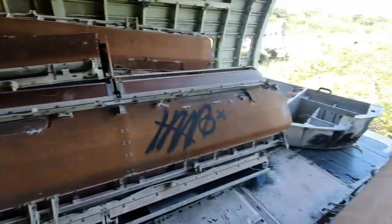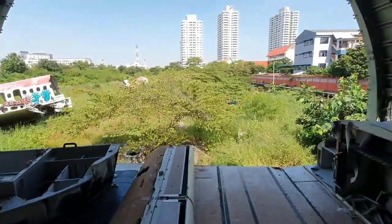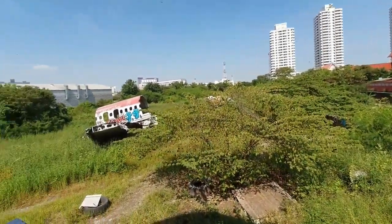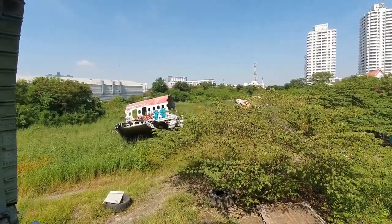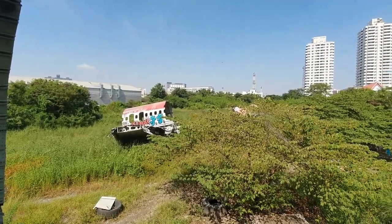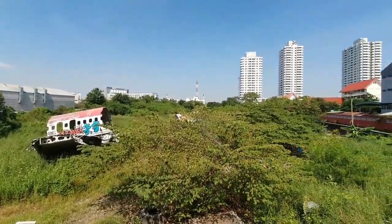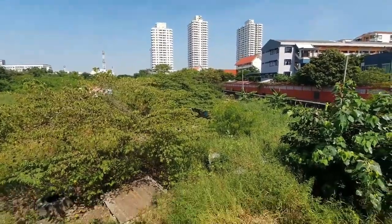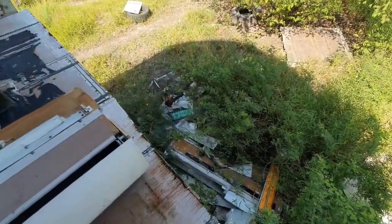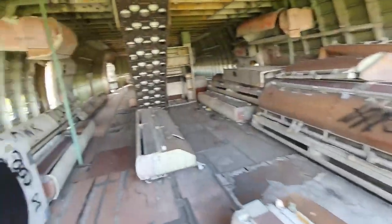Wow. How the hell were they able to get that here? That's what I'm wondering. So there's two other parts of other planes. So they are not jumbo, I think. No, they are smaller planes. Plenty of chicken. Okay, so I'm gonna have a check upstairs.